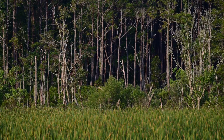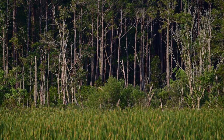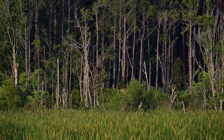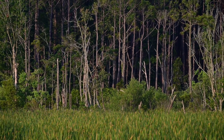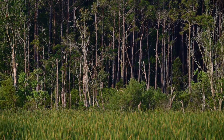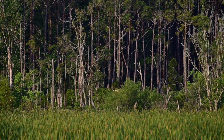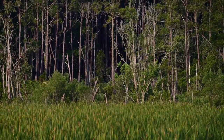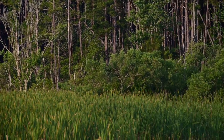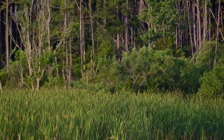What's wrong with this picture? You're probably saying, I don't see anything wrong with this picture. I see some reeds, I see some trees, I see an occasional bird fly by. We're gonna pan a little bit to the right. And now we're gonna go to the left.